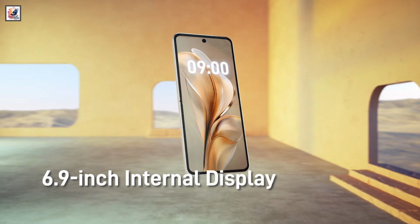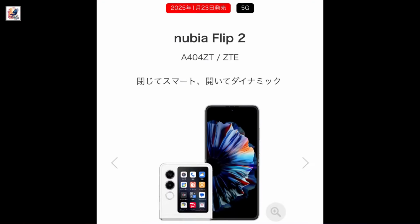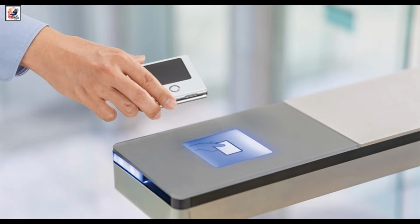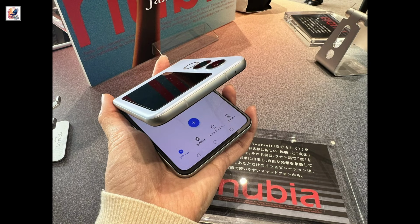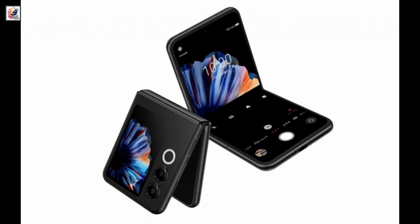The phone is powered by a 4300 mAh battery. The official page of the phone mentioned plenty of AI features. The Nubia Flip 2 is priced at 64,080 yen, roughly $406.